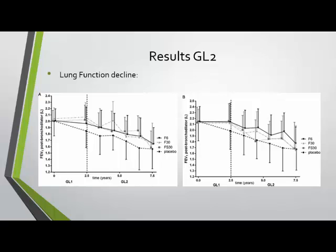Okay. So if you see here, the mean post-bronchodilator FEV1. The people that used placebo, so this is the placebo group, the FS30, F30, and F6 here, and then the same here. The people here are the people who actually used it 0 to 50%, and this is the one that used it 50 to 100%. You see that the placebo group, who never got it and didn't get it in the follow-ups, continued to have an FEV1 decline. And so did everybody in the follow-up group that didn't get anything. But interestingly, the people who got it 50 to 100% after the phase of GL1 ended continued to have an FEV1 decline as well. Now, you can argue either way.